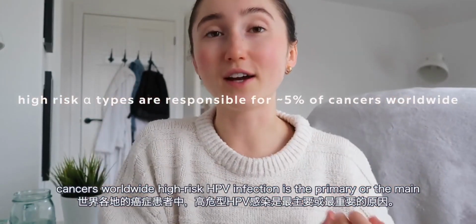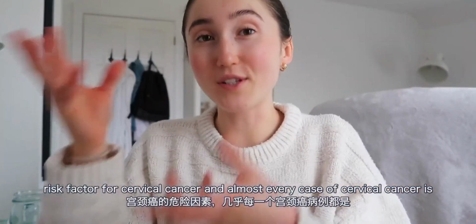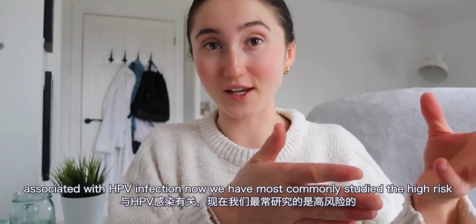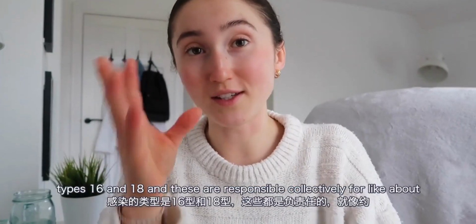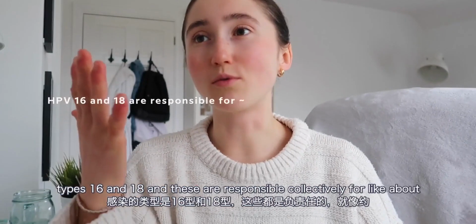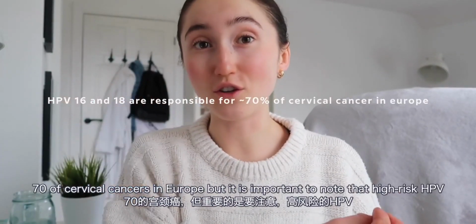High-risk HPV infection is the primary, or main, risk factor for cervical cancer, and almost every case of cervical cancer is associated with HPV infection. Now, the most commonly studied high-risk types are 16 and 18, and these are collectively responsible for about 70% of cervical cancers in Europe.